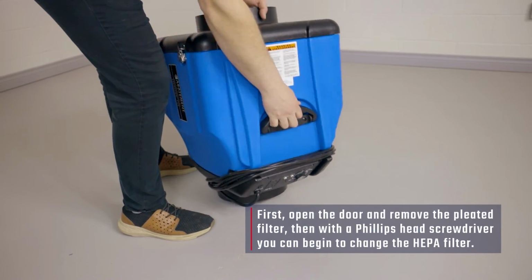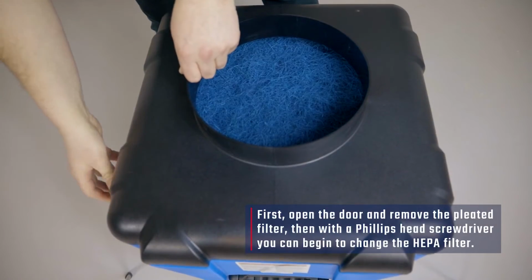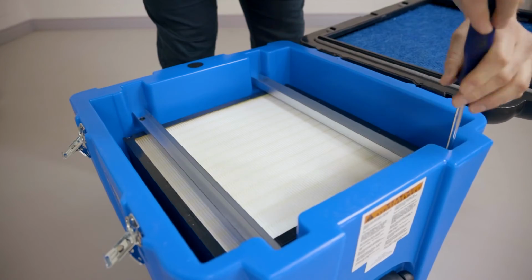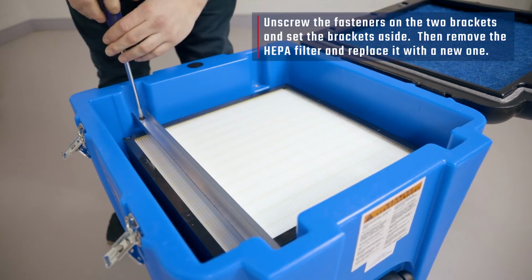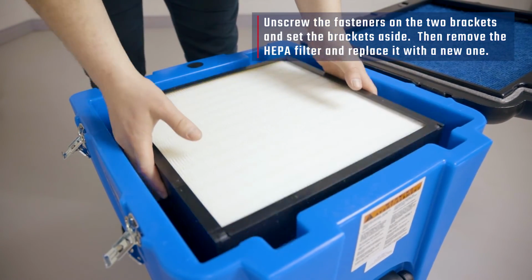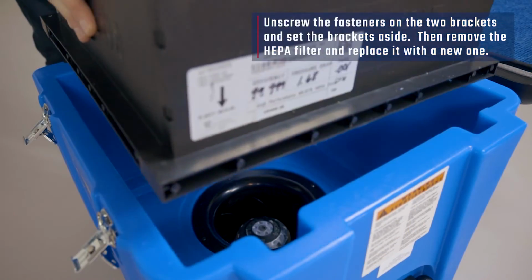First, open the door and remove the pleated filter. Then, with a Phillips head screwdriver, you can begin to change the HEPA filter. Unscrew the fasteners on the 2 brackets and set the brackets aside. Then remove the HEPA filter and replace it with a new one.